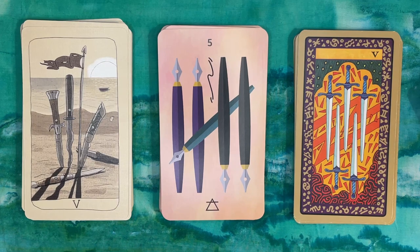So even though our deck on the left has the most direct correlation with the Rider-Waite-Smith imagery, you still get that sense of opposition, tense energy from the center and the right side.